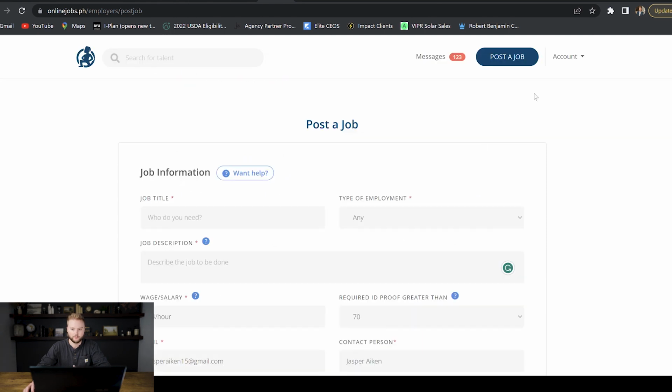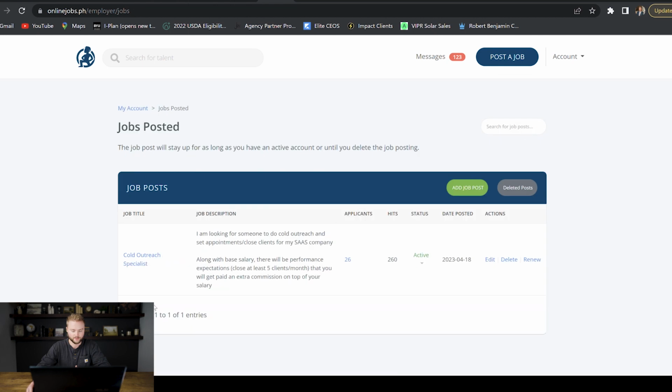Once you've posted your job, you'll be able to go up to account and then job posts, and you'll be able to see the jobs that you've posted. This is one that I posted recently for another cold outreach specialist, and it has 26 applications. The first job post I made was a lot better and had a lot more applications, but 26 applicants is still a good number. I think it's because for this one, I said that I might want this one to close appointments, and so that might scare a lot of people off. If it's just a writing job or somebody who's going to be doing messaging, you'll get a ton more applications.